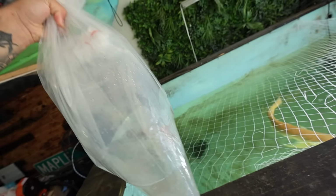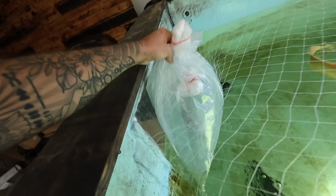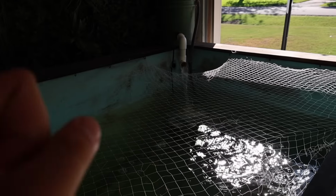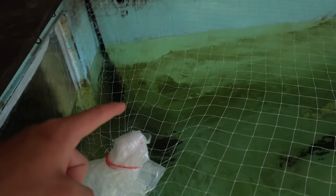Just like that, and put it in for acclimation, just like that. There you go, buddy. So I'm gonna leave them there for a little bit, acclimate them. This pond water is crystal clear though, and as you can see, like I said, that is providing the oxygen, and then there's a little wave maker down here.